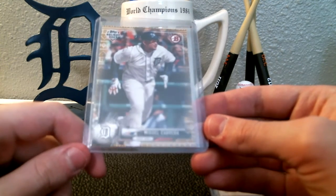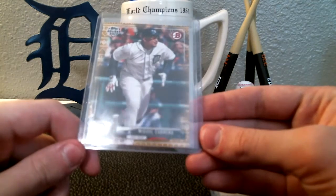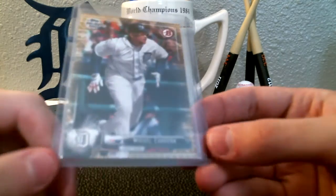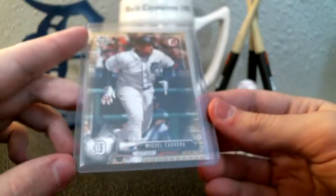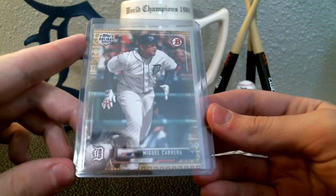I don't even know what to say other than thank you. This is just absolutely ridiculous in terms of generosity. I can't believe that you just give this to me like this, but this community never ceases to amaze me. Unbelievable.